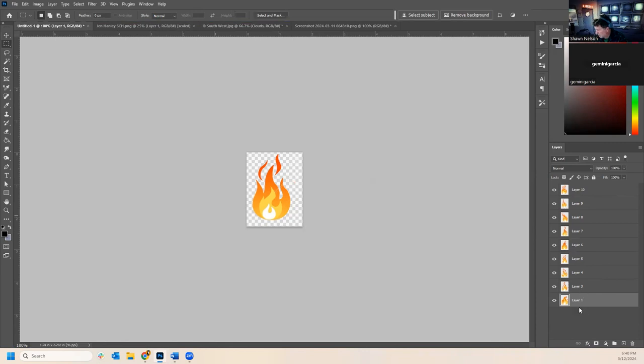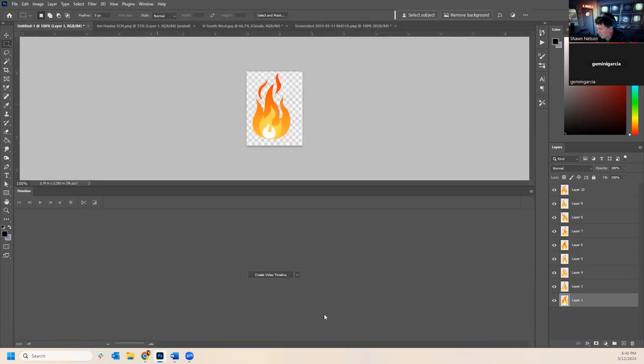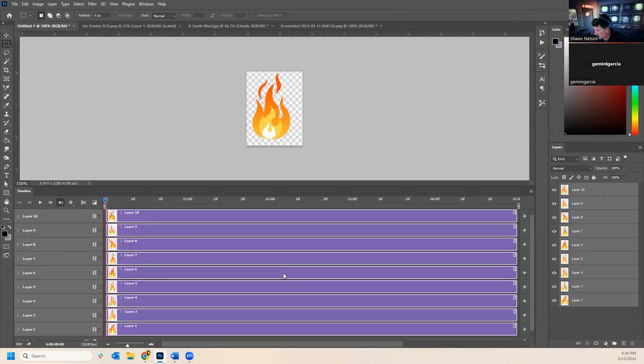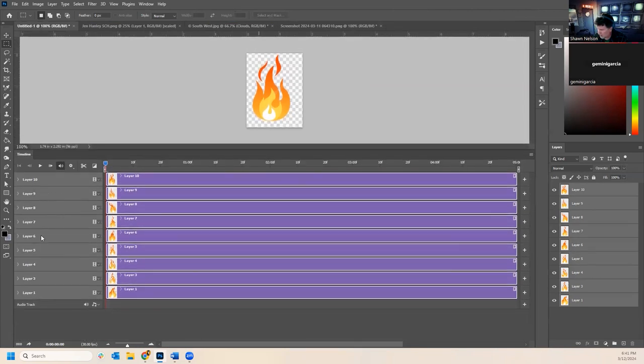They don't have to be numbered, but you can number them if you want. Now what I want to do is have them play. In order to do that, I want to come up here to Windows and then hit Timeline. I don't think you have to select it all, I think it does it automatically, but I'm going to select them all and hit Timeline. So you see, I get this weird purple bit, and each one of these is representational of this layer here.